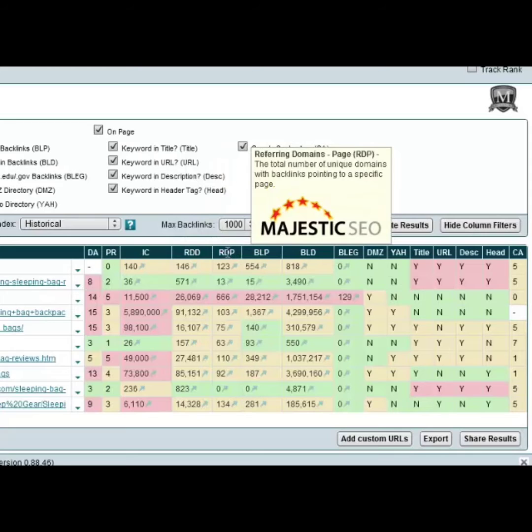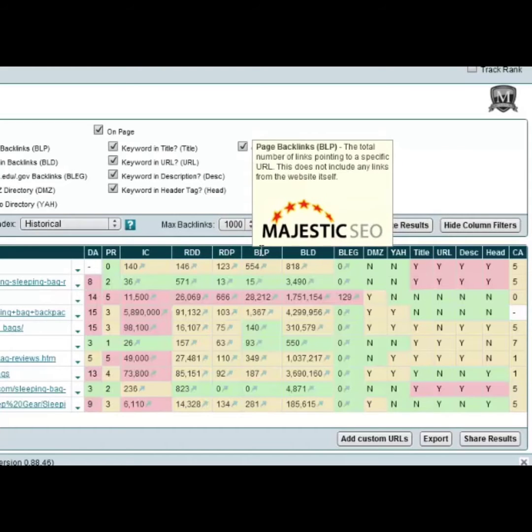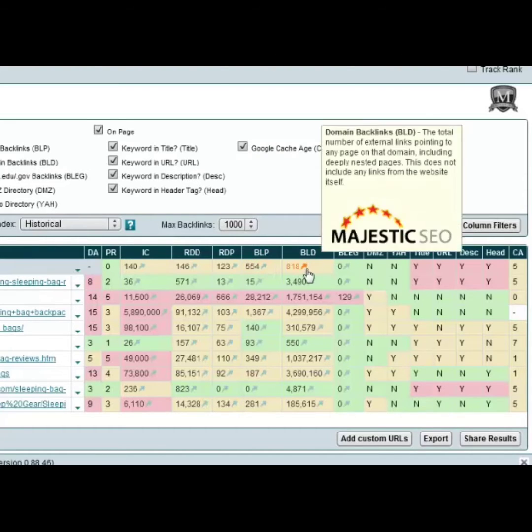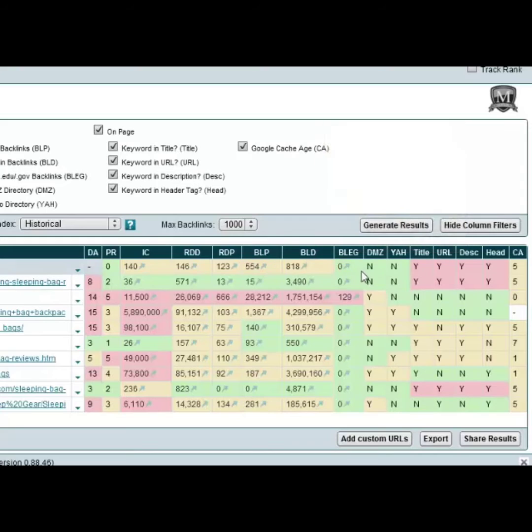We have the backlinks to the page. So how many backlinks do they have? They have 554, which is a fairly good amount. And they have 800 backlinks to their domain.